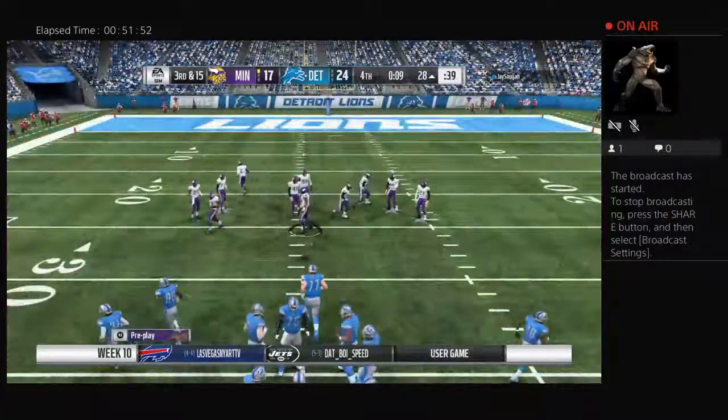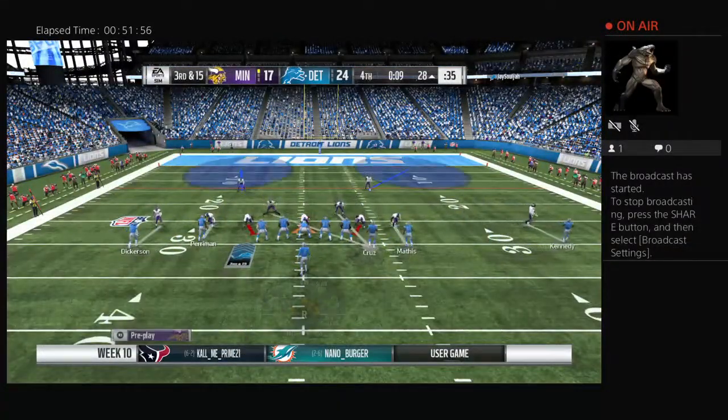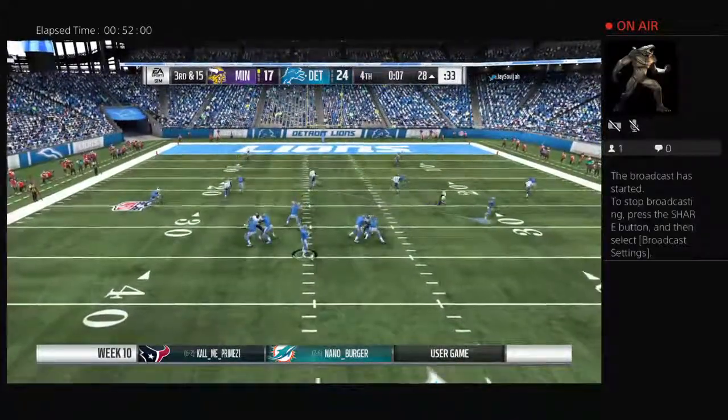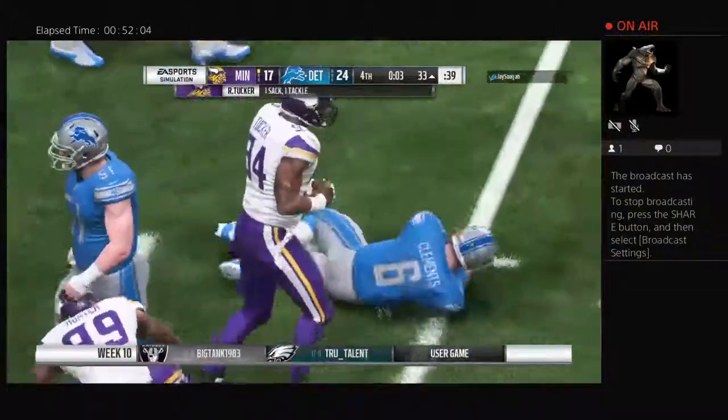The Lions on 3rd down. 3 for 7 so far in this game. This will be 3rd and 15. Operating from the gun, Clements. And the pressure gets to him again.